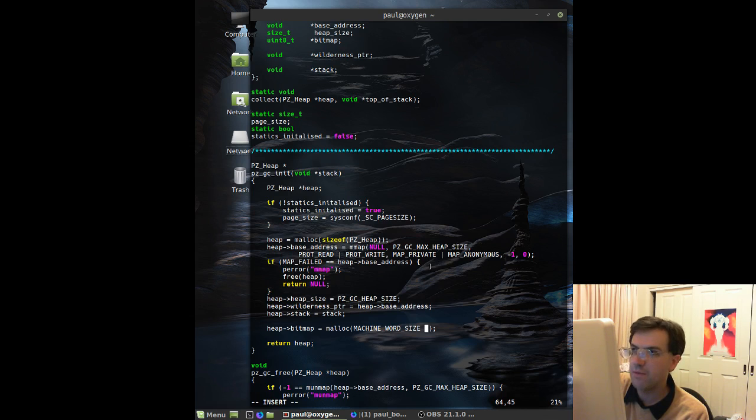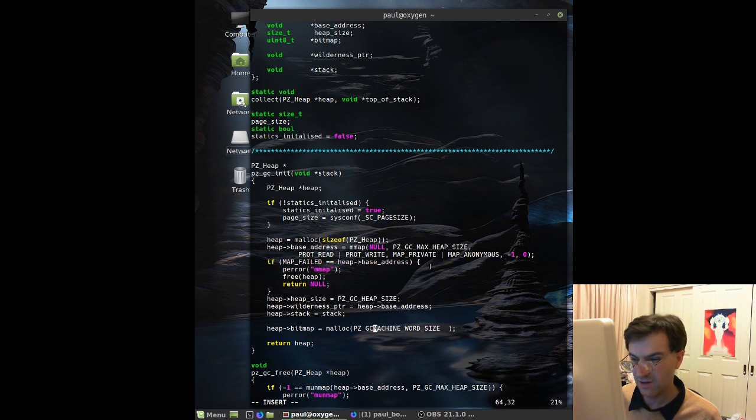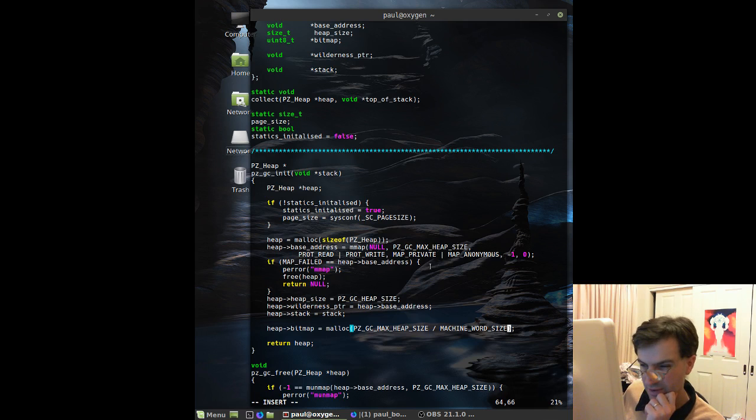So I want 1 mark per object. My heap can store GC max heap size bytes. There are that many words, pointers per byte. So that's the total number of objects I can have on the heap, I think. Yes, and that gives us 1 byte per object in the bitmap, in the byte map.